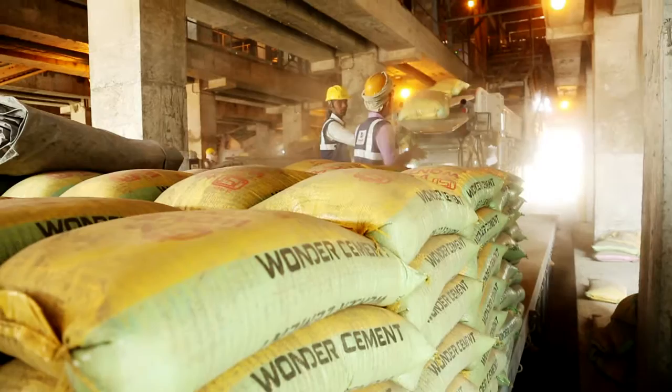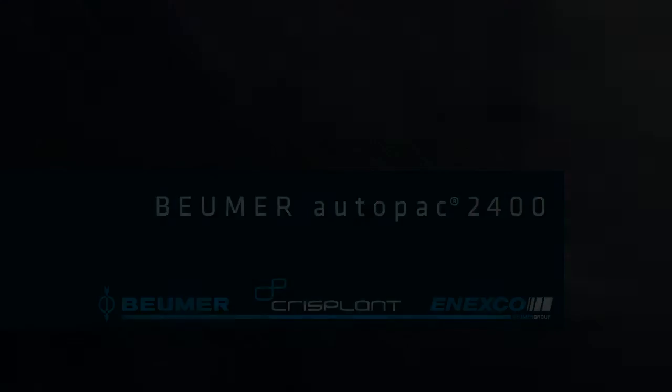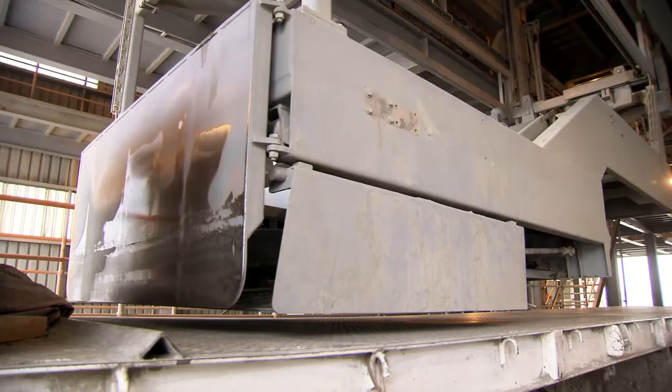In the past, all these bags must be loaded in manual mode. But in this project, we handle HDPE bags in an automatic system. BEUMER system was known worldwide, and we had selected it as being one of the best systems available in the world.